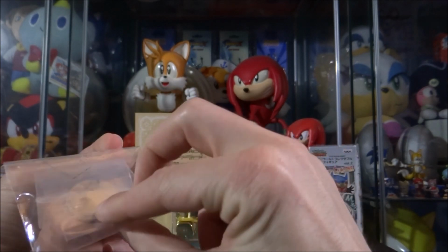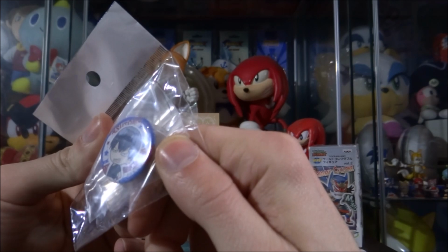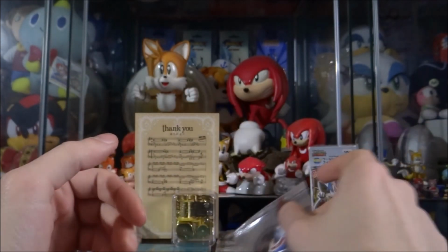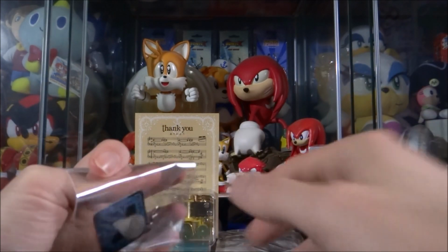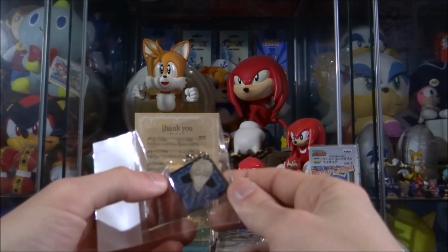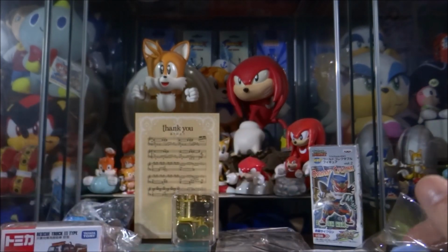Tacitomo. It's not from a series I'm familiar with, but not for sale. Interesting. If any of you know what that is, do let me know the series also. Right, we're coming to the end. I've grabbed two bits. Okay, we've got another anime keychain. Not sure on that one either.